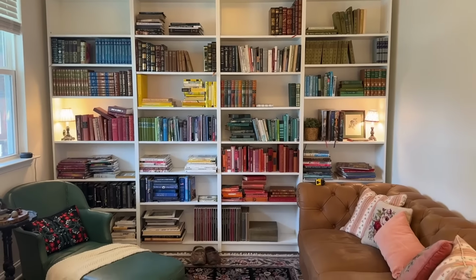Those are in boxes, so I need to pull those out and then I will be able to start making decisions. And it's just so much easier once they're up there to see them and start moving them around than to make decisions exactly about where they're going to end up when they're on the floor.